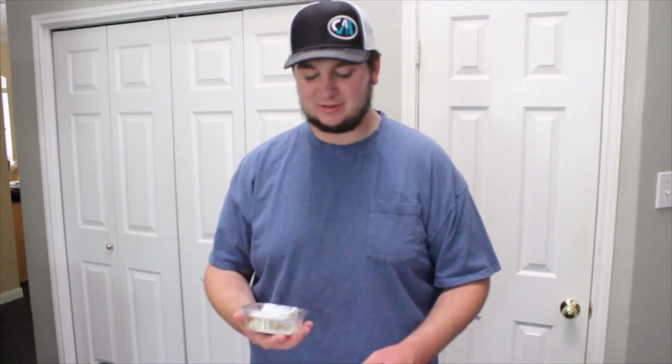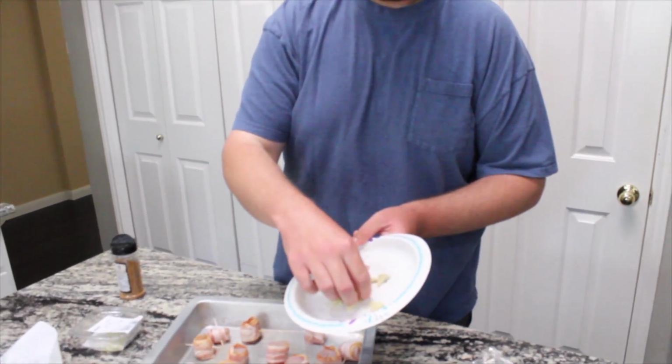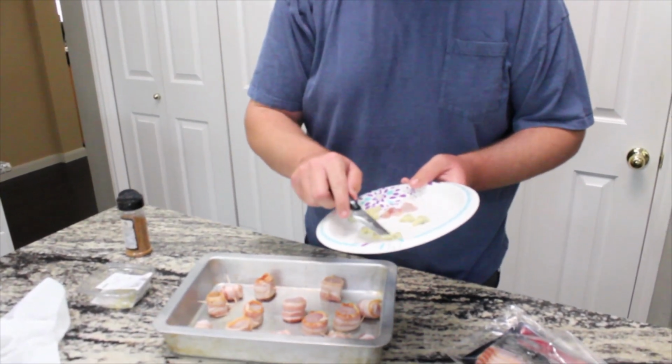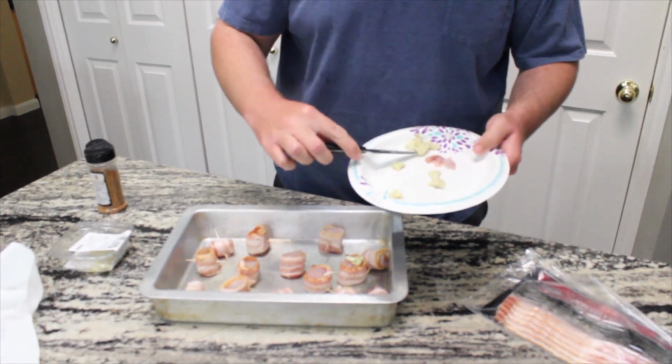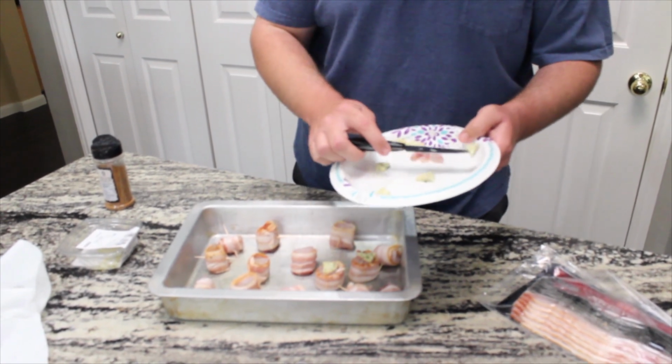All right, so the next step before we put these in the oven is I'm gonna put on, like I said before, this garlic parmesan butter. So all I did was I took one of these little dollops right here and I cut it up into little bitty pieces. Y'all can probably see that. I'm gonna scoop them off with the knife because they're stuck to the plate, and just lay them right on top. And whenever this stuff starts to melt, I'm excited to try it. I can already tell you this is gonna be good.